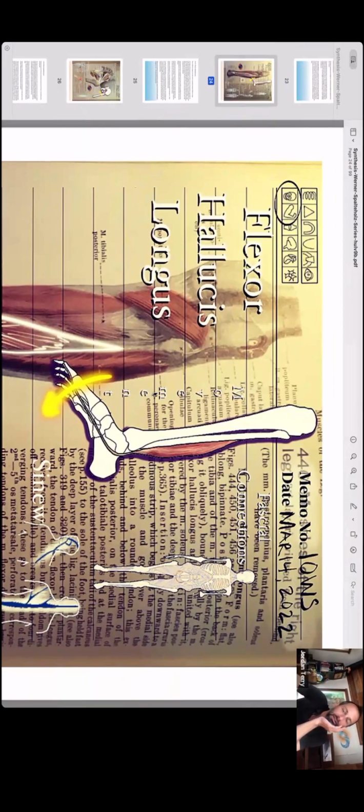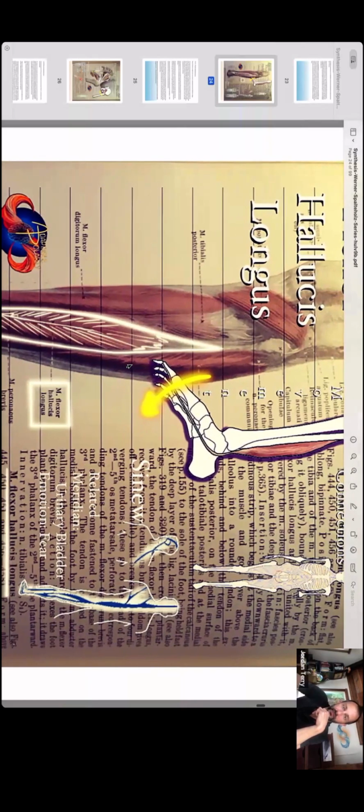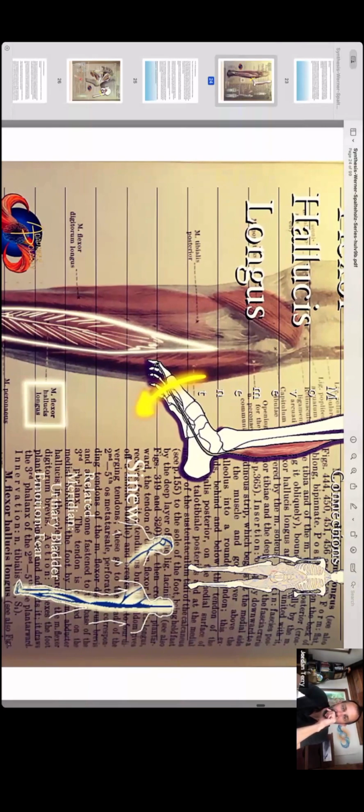FHL, flexor hallucis longus. So we're gonna go down to the foot now since we did the hand. What a muscle. Extrinsic foot muscle, meaning that the belly of it is back here. What do they call that? Posterior calf compartment. And then you got this long tendon that goes all the way to your big toe. And it helps plantar flex toe and foot.